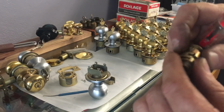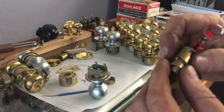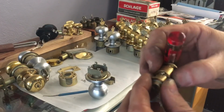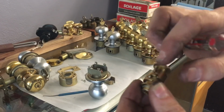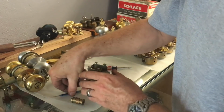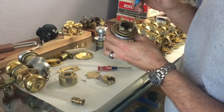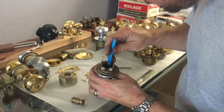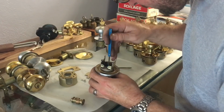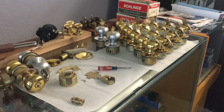It's like Twister. Ooh, woo. So, that must be the blocking pin for this doodad in here. Alright, I'm going to see if I can't get this apart pretty quick.